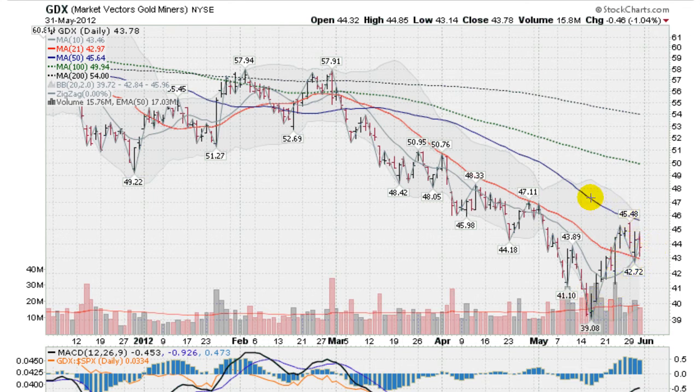And you can see the attack we're trying to make on the 50-day moving average. Got turned away here at 45.48. Certainly a close above 45.48 would be very bullish. We're at 45.64 for the 50-day moving average.